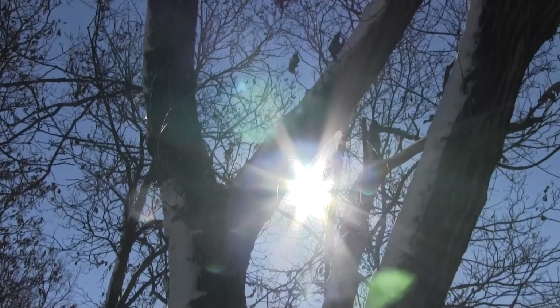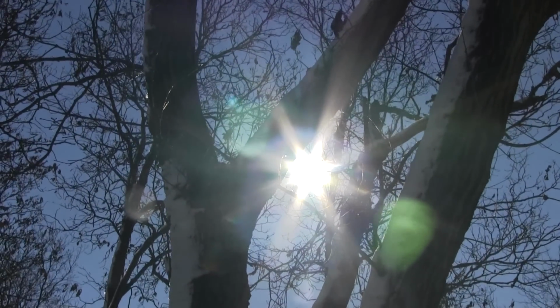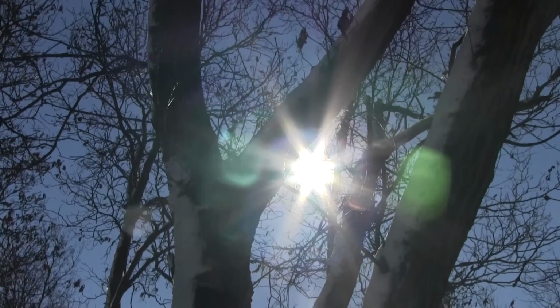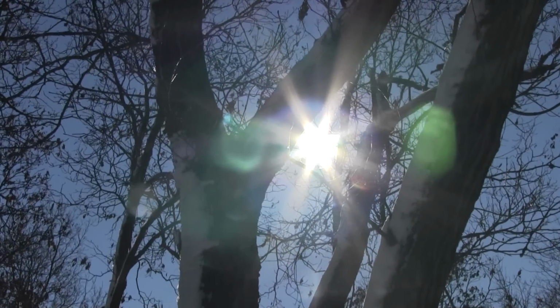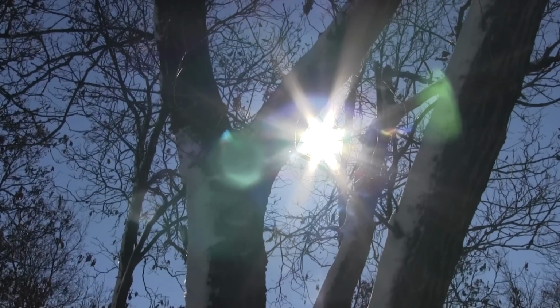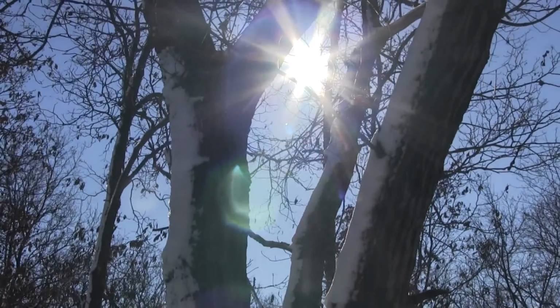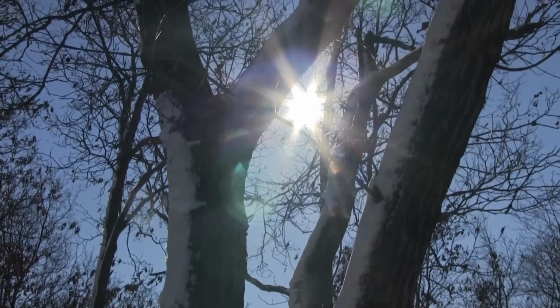Well, there's the same tree. Can you hear that whistle? We made it to noon. 5 hours before sunset.